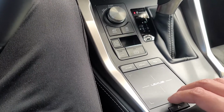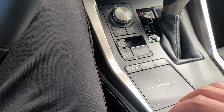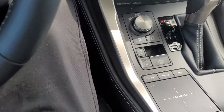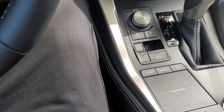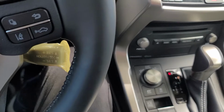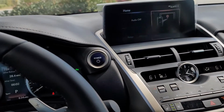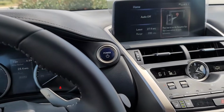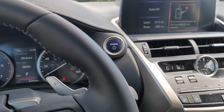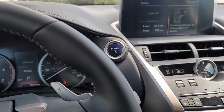And I think really Lexus needs to find some ideas. They need to hire probably new engineers that have a better idea as far as designing this. I know German cars are actually moving more into touch screen, but I don't know what's going on with Lexus. Not sure if I understand that. Again, they probably want you to focus on the road, and they don't want you touching things.